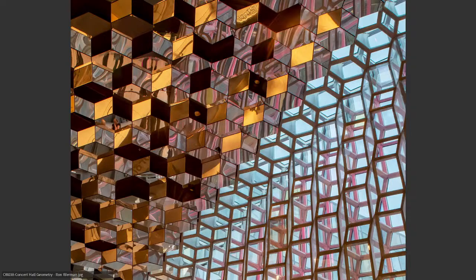Bill's comment, what is the meaning of this image beyond that it is an abstract presentation of an architectural feature? The warm colors are winning. Transition from light to dark is appealing. The two figures add interest, but I don't know what the artist is trying to convey. Ron Werman, Concert Hall Geometry, 21 points, honorable mention.